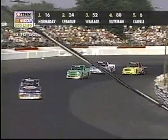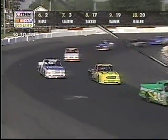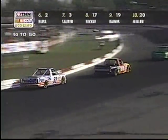Wiggle from Mike Wallace there. I don't know if there was any contact from Joe Ruttman. Joe Ruttman has moved to the inside of Mike Wallace. May have been a little nudge from Joe saying, hey, I'm here. I've run you down. Let me go and see if I can do something with these guys.